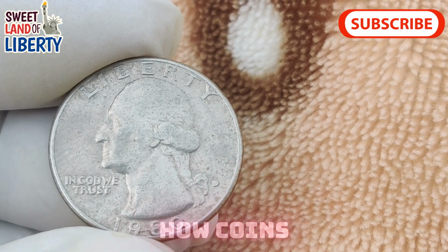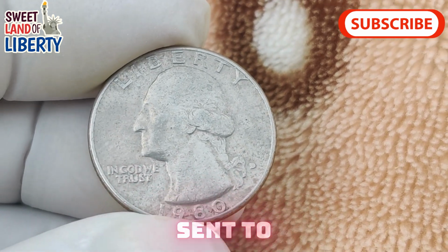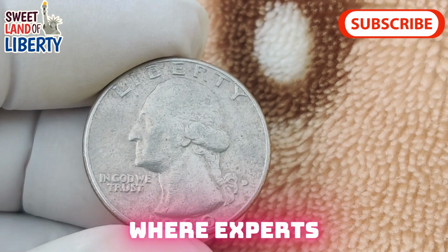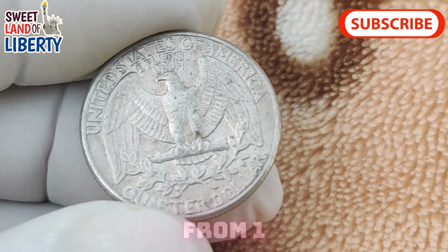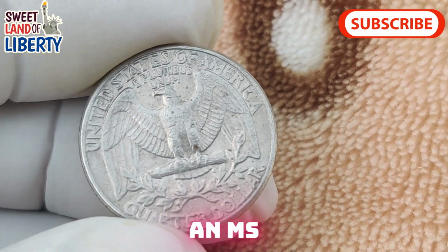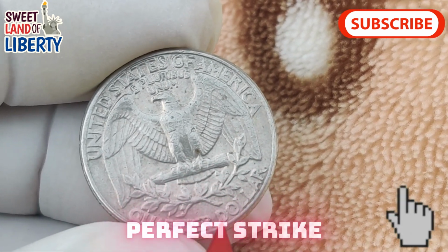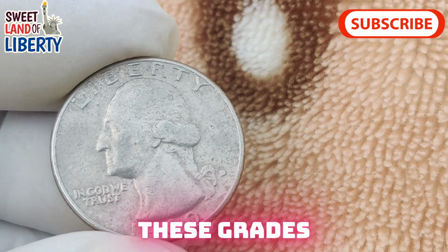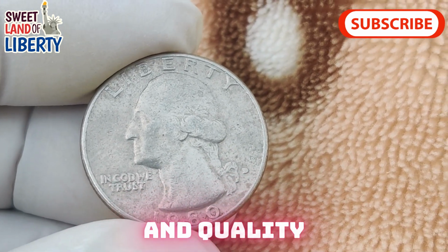Chapter 6: How coins are graded and why it matters. Coins like this 1980 D quarter are sent to professional grading services like PCGS or NGC, where experts evaluate their condition with incredible precision. The grading scale ranges from 1 to 70, with higher numbers indicating better condition. An MS-68 Plus grade means the coin is virtually flawless, with nearly perfect strike, eye appeal, and no noticeable imperfections. These grades have a massive impact on value because they assure buyers of authenticity and quality.